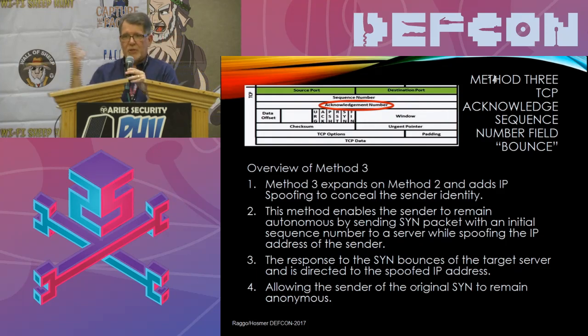Okay? So I've got these two people that want to communicate. I've got the sender and the receiver, and the sender knows the IP address of the receiver. So when it sends the packet to the first server, it's going to bounce off that server and it's going to go to the second client because I've spoofed that IP address. The second client's not going to respond to that, but he has the initial sequence number because it comes as the acknowledgement from the server. It comes in that packet. And since it does, he has that piece of data.